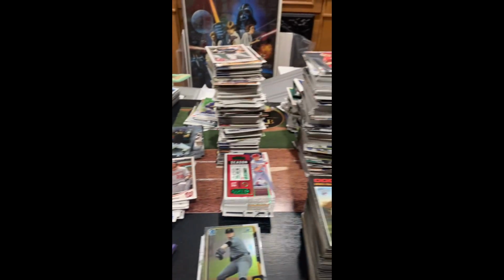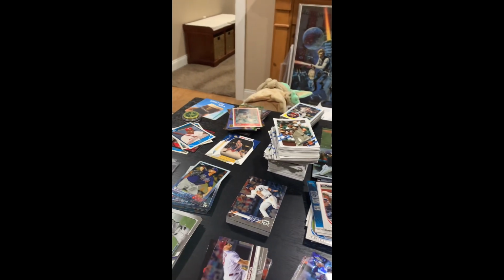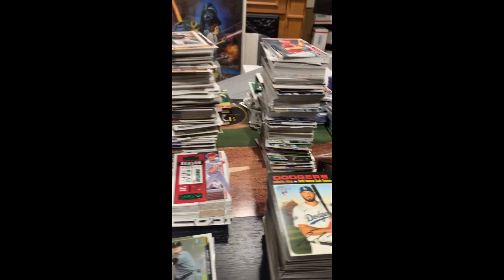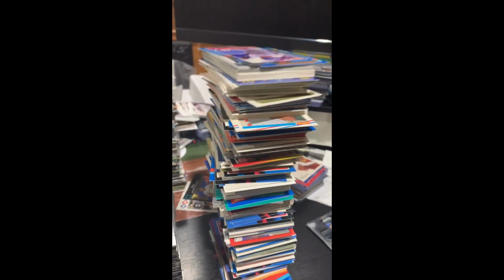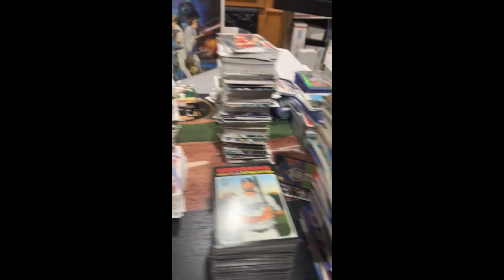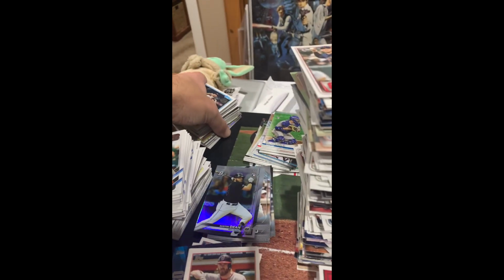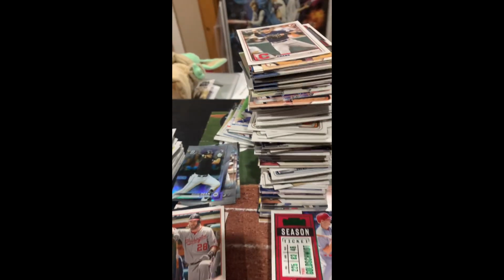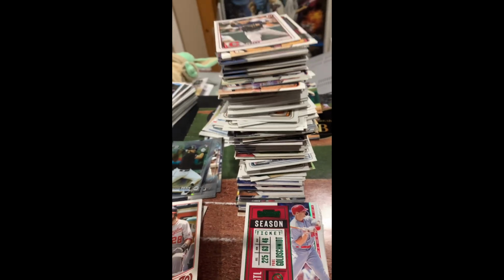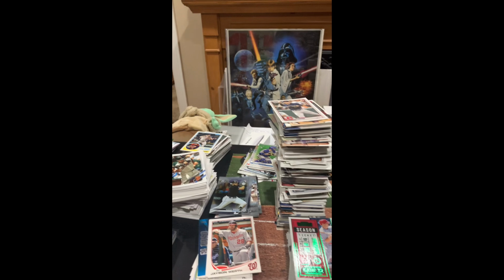Okay, box number two is empty, and here's what it looks like before I go through it all. So interesting box, definitely heavier on the junk wax. This is all Heritage, but I will say this box had more inserts and foils and numbered cards. Probably I saw three or four gold cards, perhaps maybe even more.